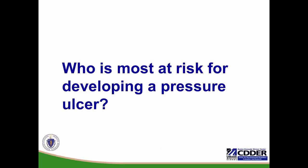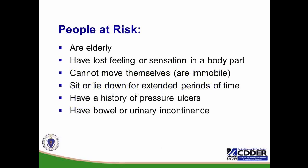Okay, now that you know what a pressure ulcer is, what causes them? I'm going to cover who is most at risk for developing these, and you can probably already think of some situations where people would be more likely to develop a pressure ulcer. People at risk are the elderly, people who have lost feeling or sensation in a body part, cannot move themselves, are immobile, sit or lie down for extended periods of time, or have a history of pressure ulcers. Also, clients that have bowel or urinary incontinence.